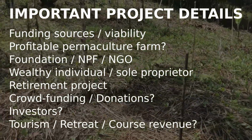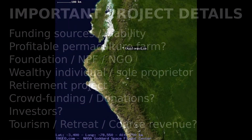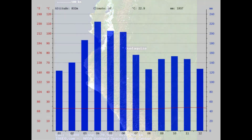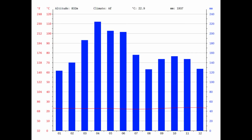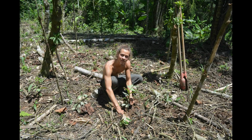Regarding my project, I'll give you all the basic background info you need in less than 30 seconds. I'm located in southeast Ecuador in a tropical climate with 1900 to 2100 millimeters of annual rainfall distributed rather evenly throughout the year, with a 4 to 5 month dry season that's still fairly wet when it comes to dry seasons. The average temps are about 24 to 30 Celsius in the day and 70 to 20 at night, and that doesn't change much throughout the year.